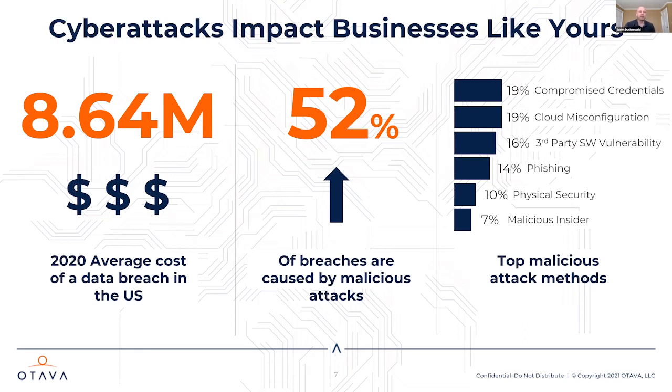They've been doing it for a number of years in conjunction with IBM. And so the numbers here are very real, right? $8.64 million average cost of a data breach. That number is actually increasing year over year.